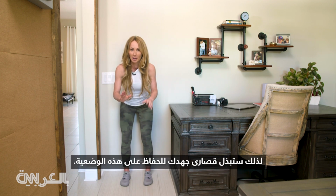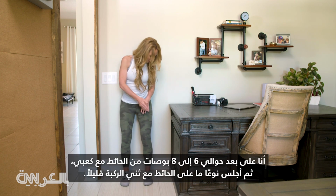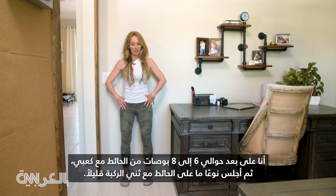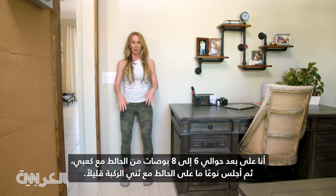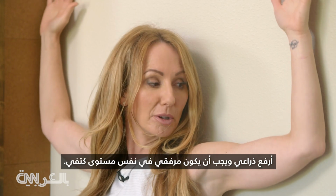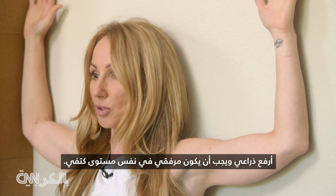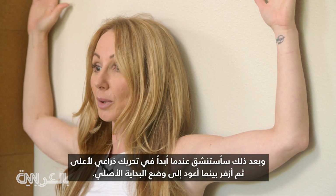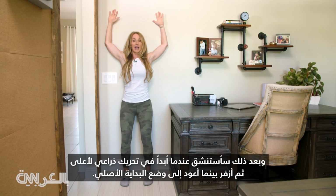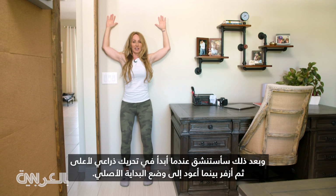So you're going to do your best to hold the position. Now, I'm about 6 to 8 inches away from the wall with my heels, and then I just sit myself into the wall with a slight knee bend. I'll take my arms up, and my elbows should be about level with my shoulders. And then I will inhale as I start to move my arms up, and then exhale as I slide them back down to the original starting position.